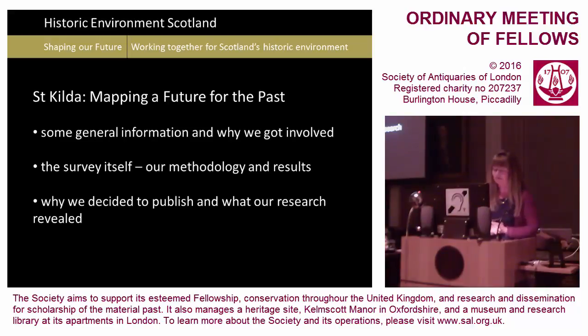For today's purposes, I've structured things into 3 parts. So I'll begin by saying a little bit about St Kilda itself and why we got involved, then some words on our survey and what we found, and then finally why we wrote our book and our aims and aspirations of publishing. This means that the title, Mapping a Future for the Past, will consider mapping in the literal sense of our own field survey, and that's equivalent of part 2, and more metaphorically in the publication, that's part 3, where we wanted to dispel some myths and romanticism surrounding St Kilda by mapping or charting a very different approach to our understanding of the archaeology.